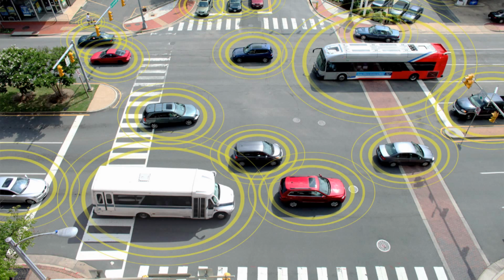Well, it's possible a couple different ways. One of the ways is called V2V, which is vehicle to vehicle, which means vehicles will be talking to each other. So if vehicle A is going this way and vehicle B is going this way and they're going to collide, guess what? They're not going to collide because they're going to talk. One's going to go, hey, chill out for a second, let me go right by. And it's just as simplistic as that.